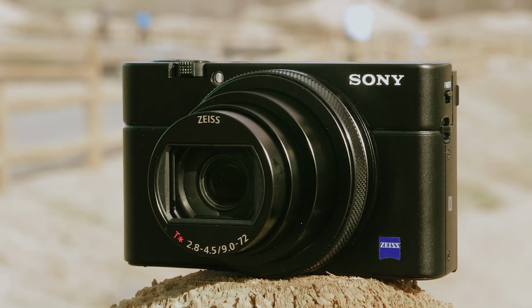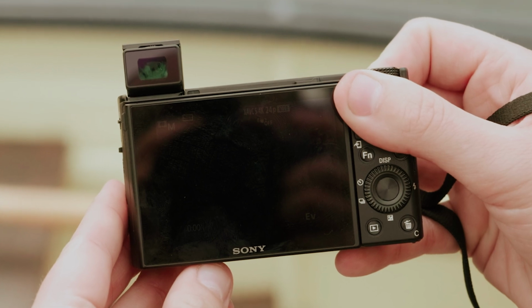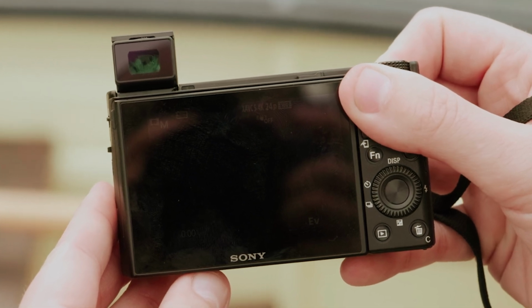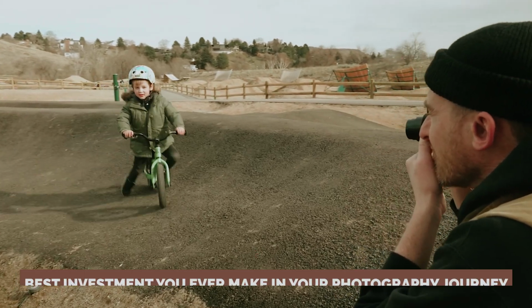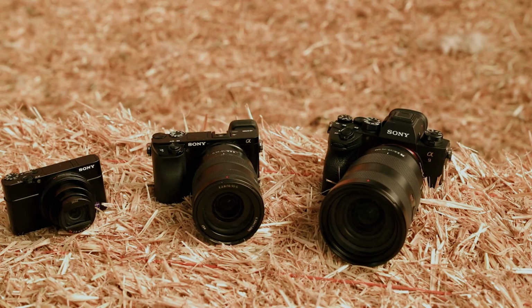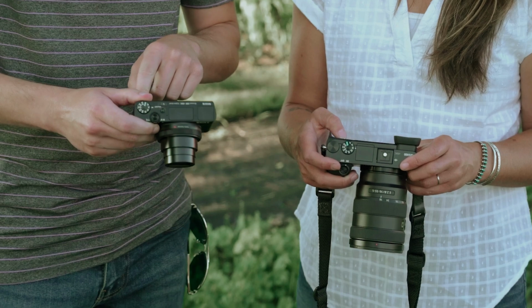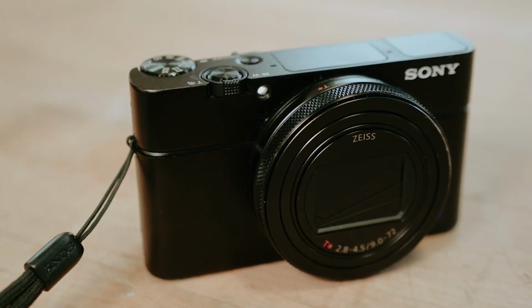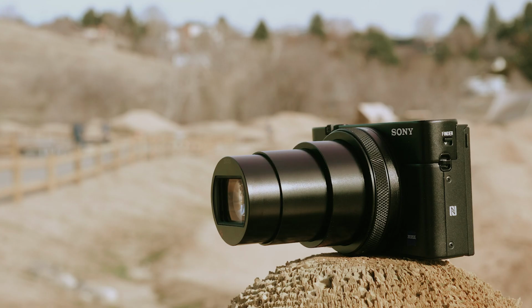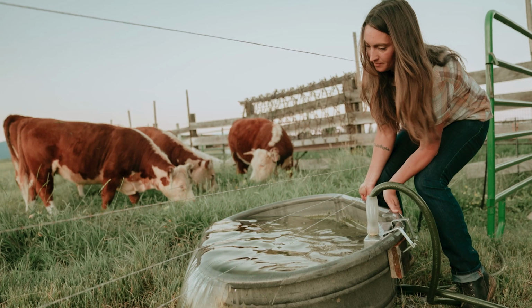Now, we won't sugarcoat it. The price tag is a bit spicy for a point-and-shoot, but quality doesn't come cheap, my friend. For the level of features and performance packed in this tiny titan, it may just be the best investment you ever make in your photography journey. So, are you ready to elevate your photo game with a camera that fits snugly in your pocket? The Sony RX100 VII is just waiting for you to unbox it and unleash your inner photographer.